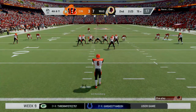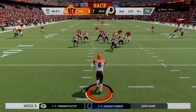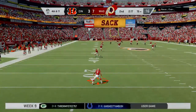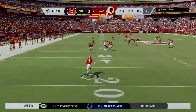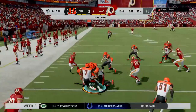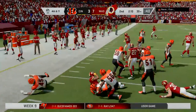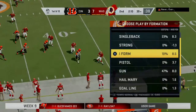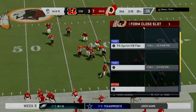The Bengals bring out their punter now, standing just about on his own goal line. He steps into this one, and this is a rocket. Returning it is Moore. A very good return there, giving it even 20 yards. And it'll be Redskins football now with a 1st and 10.